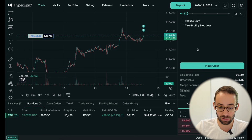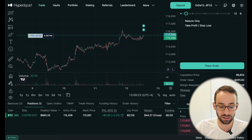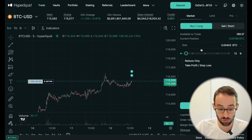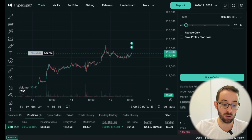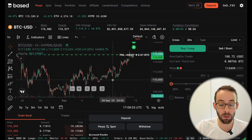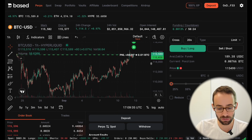But yeah, a solid multi-airdrop farm target here for sure, and we love the Hyperliquid ecosystem, and if you're going to be trading volume on Hyperliquid, you might want to consider checking out Based as well, just in order to hit multiple additional sources of yield with the same trades that you're going to be doing anyways.